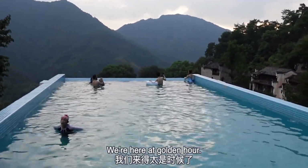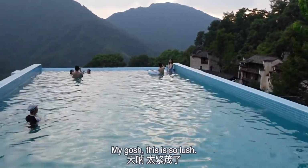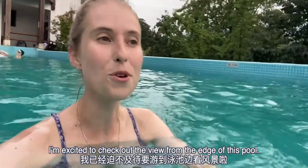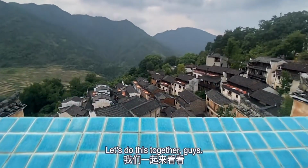We're here at Golden Hour. We've got a view over the mountains and the village below there. Oh my gosh, this is so lush. So I am in the pool. I'm excited to check out the view from the edge of this pool. I think it's about to be really, really dramatic. Let's do this together, guys.